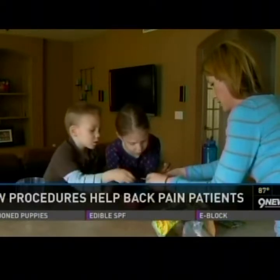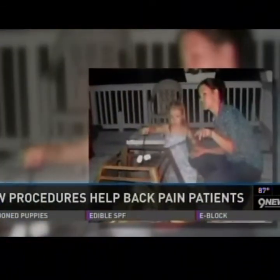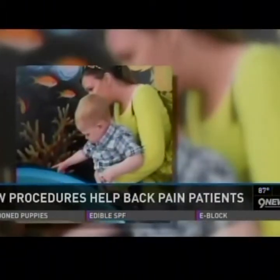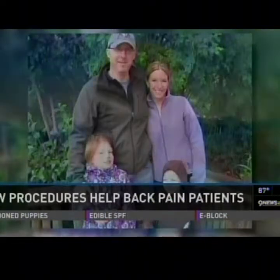Erin had the surgery 6 months ago. 6 weeks later, the crutches were gone and Erin was back to her life, no longer letting her back control her life. They're so used to me having to say I can't do something because my back hurts. It's nice to not have to worry about having back pain, to just say, yeah, you know, I can do it. Dr. Patel says it is critical that you get the proper diagnosis before you consider any surgical procedure.